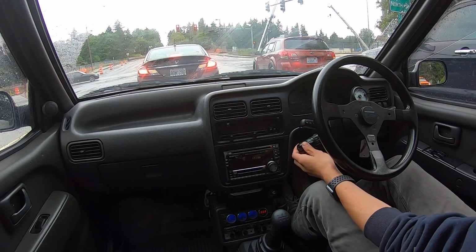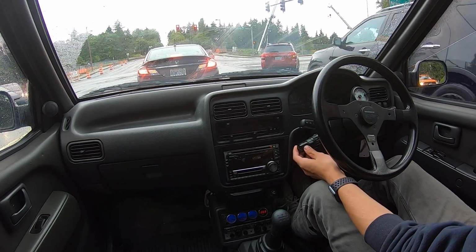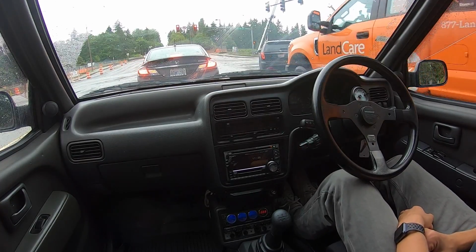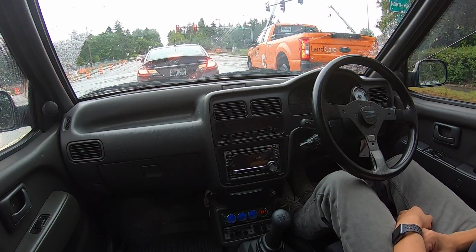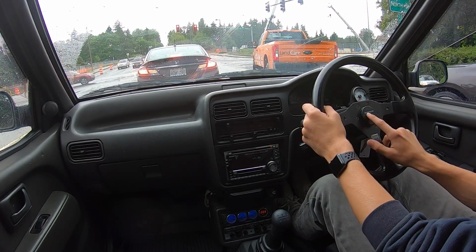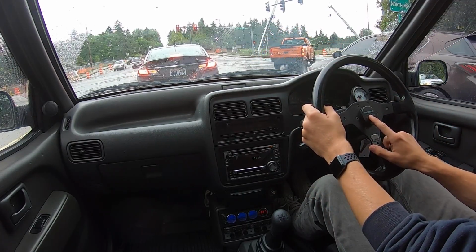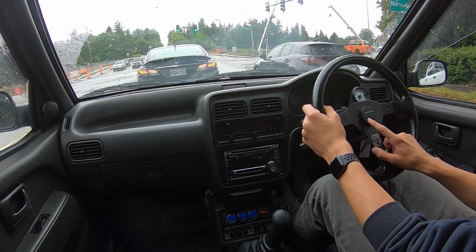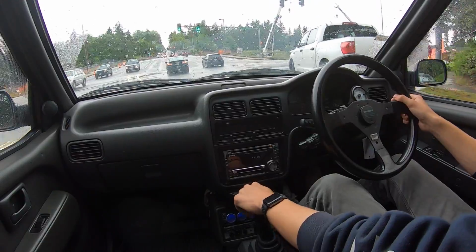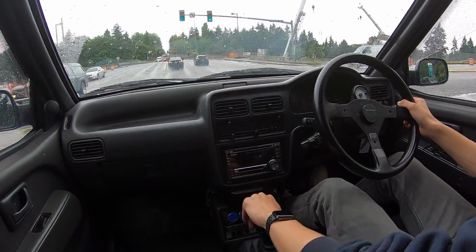You can see this aftermarket little knob on the steering column here. That's to control the radio. So yeah, on the steering wheel here it says Works, and then it has, "We offer the ultimate works to those who really appreciate the performance. Keep on moving" is their slogan for the Works division of Suzuki.